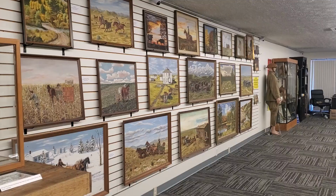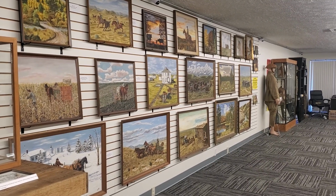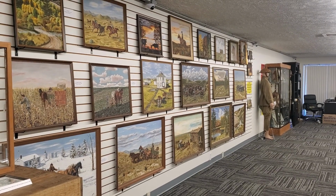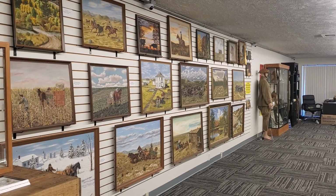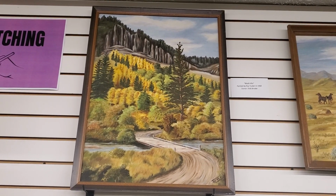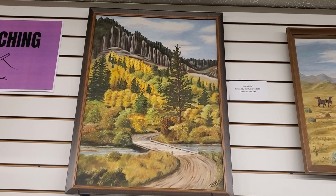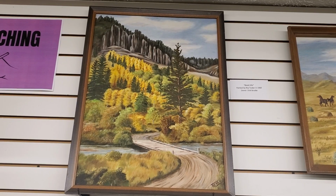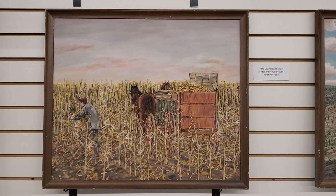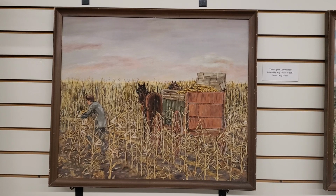So here we go. All of these paintings except one were done by Roy Tucker. They're not hung up in any particular order, just sort of where they fit on the wall, but we're going to go through one by one. Starting with, all right, this one is called The Black Hills. It was painted by Tucker in 1968 and it was donated by Dick Brooke. Here we have the original Cornhusker, which Tucker did in 1967, and then he himself donated this.